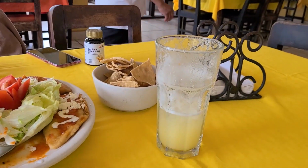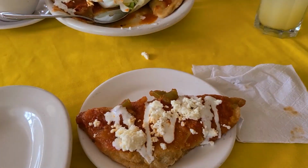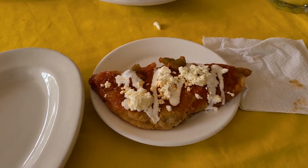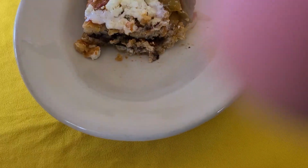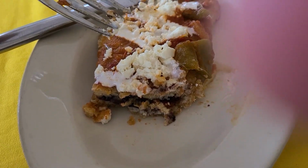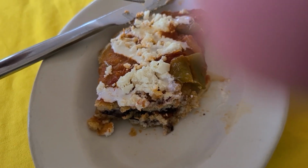So I've got pineapple water here and tlacoyos, which are kind of quesadillas, sort of. I think they have some beans inside of it and cheese on the outside, so we're gonna try them out. It's kind of a little bit fried, but mostly just cooked. Beans on the inside, and then cheese on the outside. You have nopales, so good stuff.